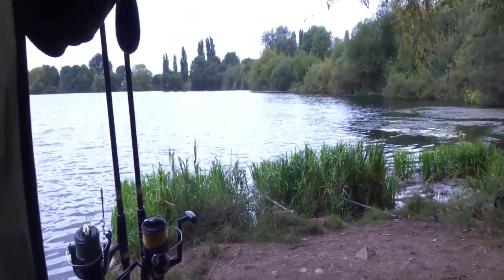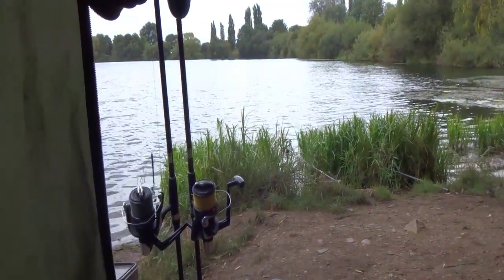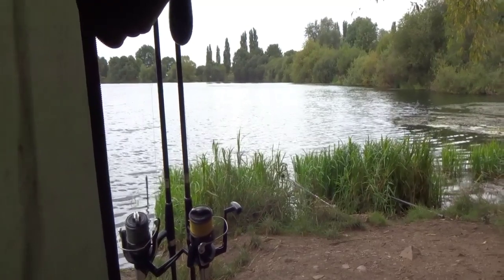But still, the wind's still blowing down this way. I don't know if you can see, and the wind's been blowing down this way since I came on here on Wednesday, but it doesn't seem to have made any difference to the fish. I've hardly seen any shows at all.